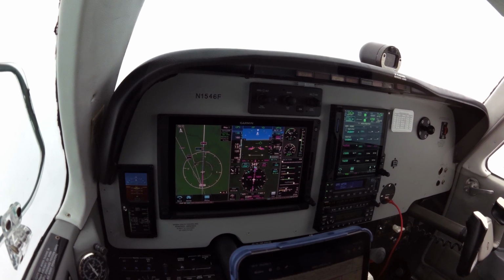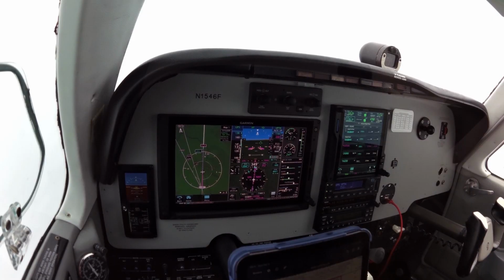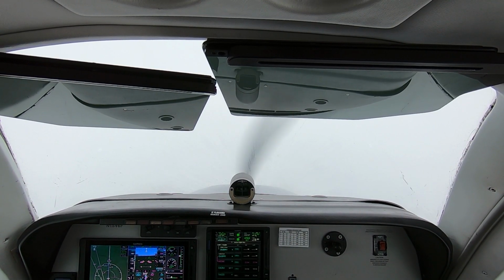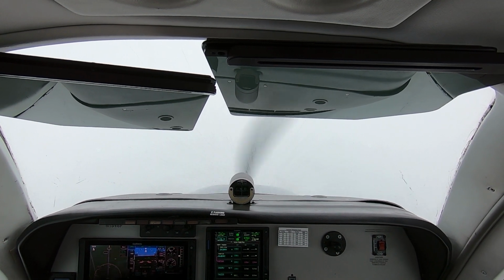Aurora Tower, Bonanza 1546 Foxtrot, 2.5 from high tack. Bonanza 1546 Foxtrot, Aurora Tower, good morning. Continue inbound on the approach, report SIGRU, request flight conditions when able, bases and tops of clouds. Okay, we'll report SIGRU. We're IMC at the moment. We'll try to give you the clouds once we get breakout.